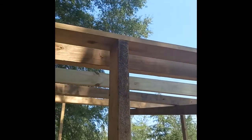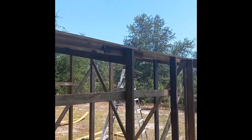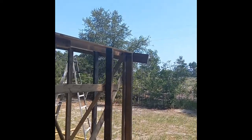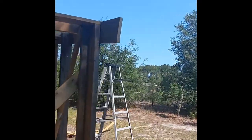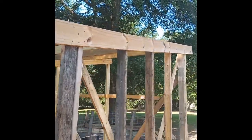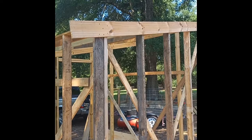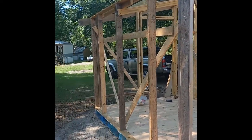The tin's actually going to rest right here. I've got plumb all the way across the top there, so it'll lay nice and flat, and that's one of the reasons I'm using the ridge tin. It's a little more self-supporting, and I will have to wait on that piece because I've got to go buy it, and everything's closed today or further than I care to drive. Once I get this up, get it covered, I will come back.